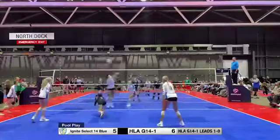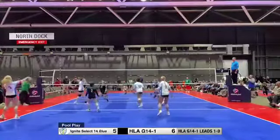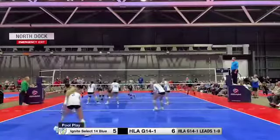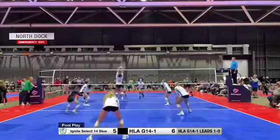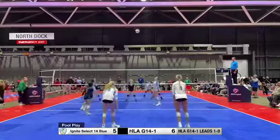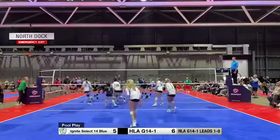Short serve. Maya dives to get that up. Jordan gets it to Cameron. Cameron hits it over. HLA with a little tip. Girona pushes it over. HLA sets up their middle. Hits it. Gets partially blocked. Maya's there to get it to Kalen. To Jordan. Jordan with the tip.